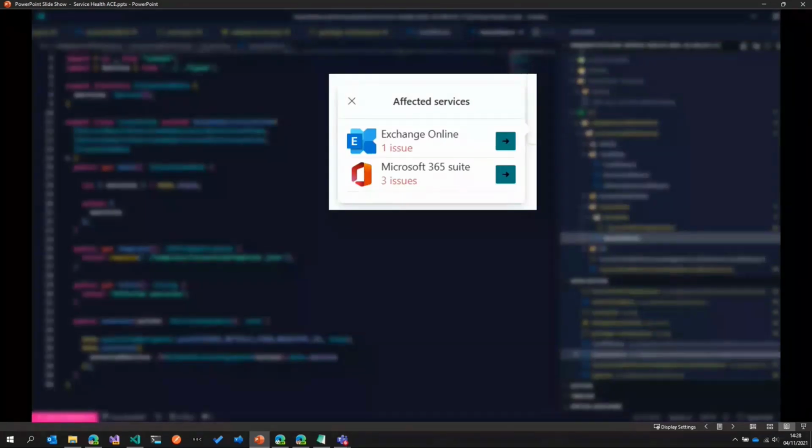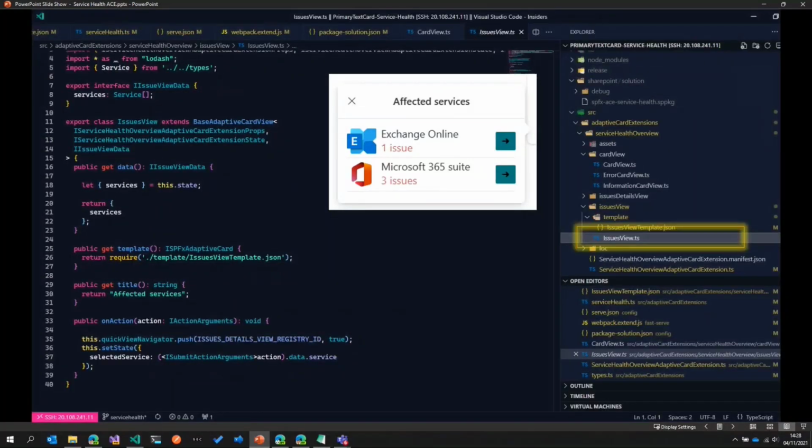Once that is done, we need to display this quick view. So we have the data which is grouped by service. Now we need to display that. In order to do that, we have a file called issueview.ts. It's actually service, it should actually be serviceview.ts, but it was my mistake while naming the file. But anyway, this file needs to display all the services that have been affected. So all we do is, the data that we have formatted will be present in the state variable. So we just get that when the quick view loads.